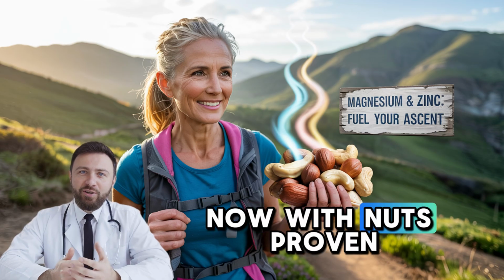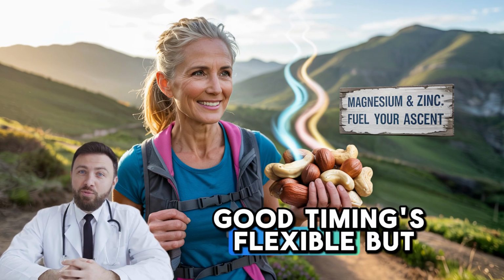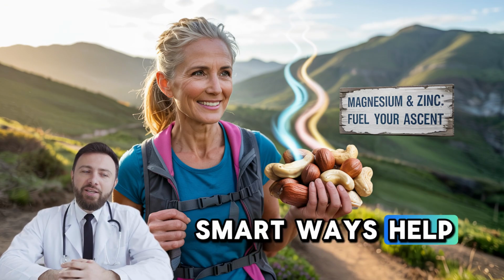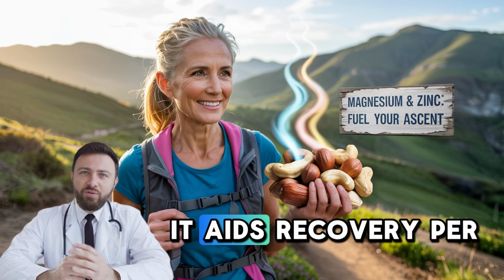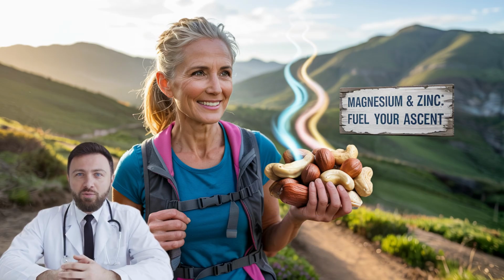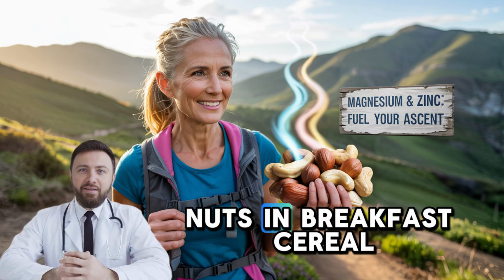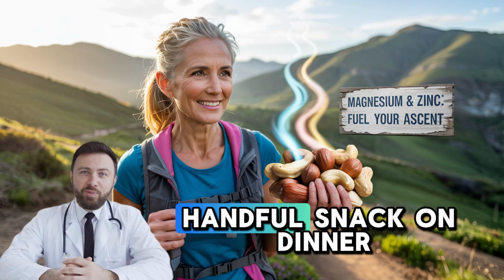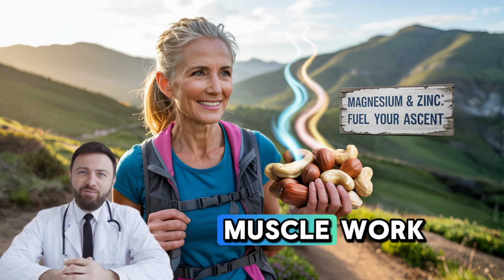Now, with nuts proven, here's how to add them for max muscle good. Timing's flexible, but smart ways help. If you walk daily, pair an ounce of almonds with fruit after; it aids recovery per research. Not exercising? Spread over 3 meals. Nuts in breakfast cereal, a handful as a snack, on dinner greens. Keeps a steady supply for muscle work.